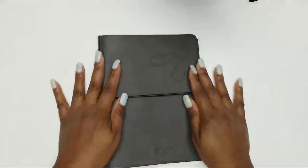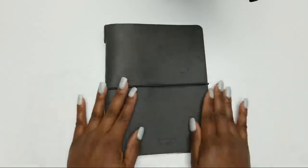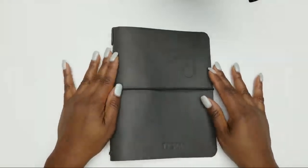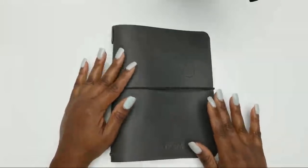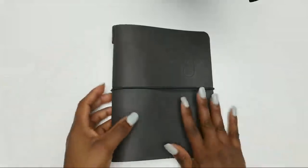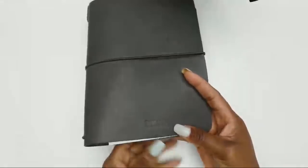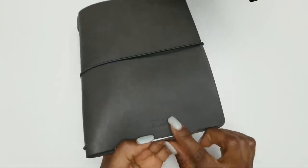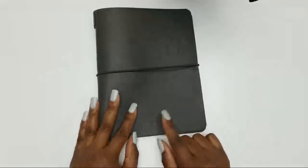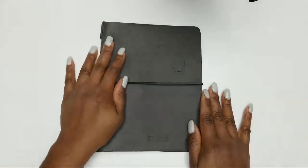I wanted to try this. I wanted to try this so bad. And so I ordered it in. I was debating between which color I wanted to try it in, so I ended up going with the charcoal gray color. It's closest to black. I did also get it personalized, and this is the blind embossing or blind imprint with my initials on there. Yes, I have four of them.